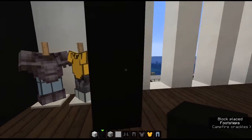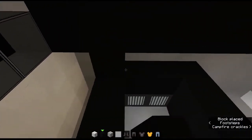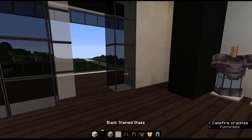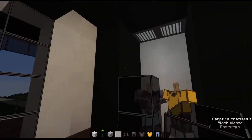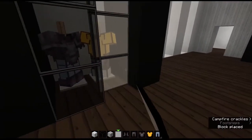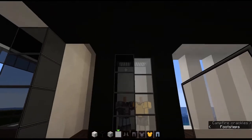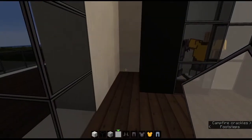So here, I'm just gonna put this up here. Adds a little bit of depth in there. Now we're gonna grab this and that. That's just showing that it opens up. You can make this wider. It might make more sense if I do it over here. Might.